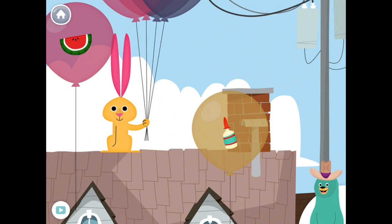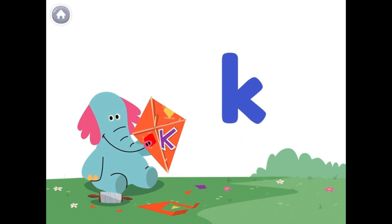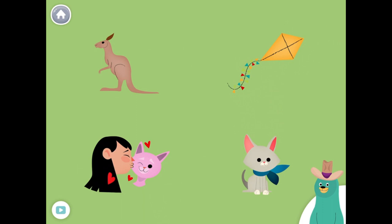Check it out. I'm making a kite for Cody. I'm putting a letter K on it, because the letter K makes the K sound, like in the word kite. Cody's kite. All of these things start with the K sound. Tap them all and listen to the K sound at the beginning.